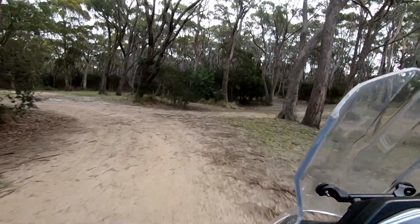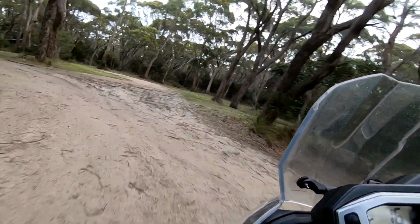Quite a nice spot in here. It's sheltered. There's a toilet there. Plenty of room. The camping's spread out.